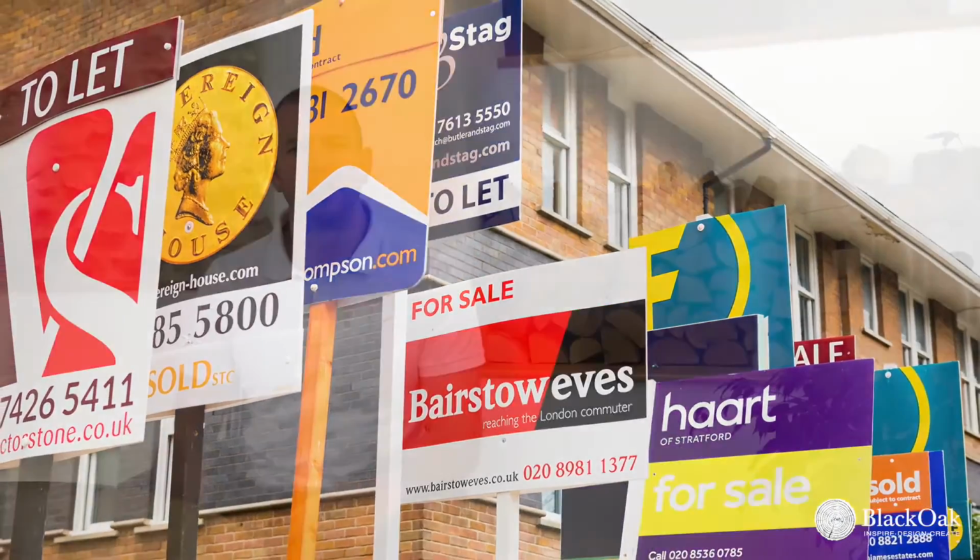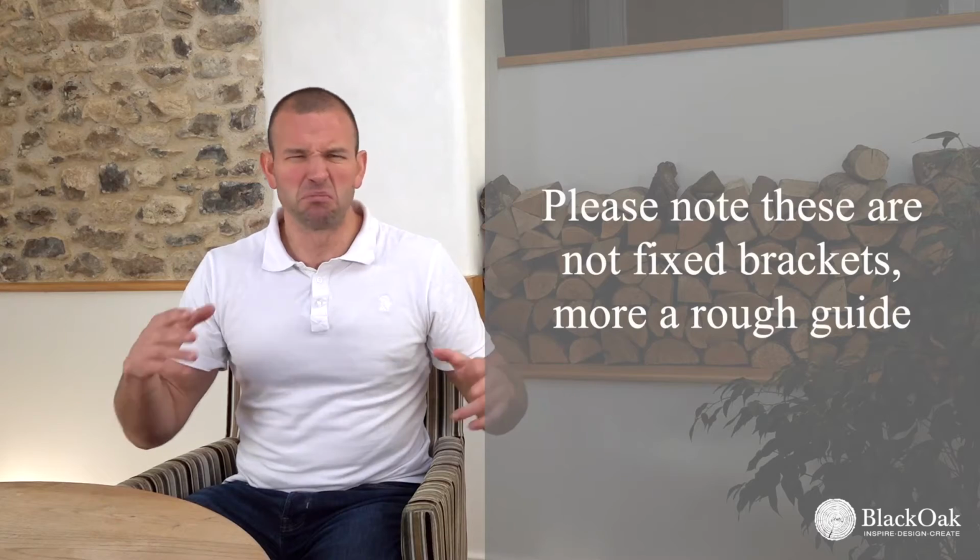The thing that many don't realise is that often estate agents have price brackets and styles of property they specialise in. You'll find ones focused at the lower end of the market, say up to 300,000, others who work more in the mid-range, say 300,000 to 1 million, and then ones who focus on higher price brackets, so maybe 1 million plus. A quick look on the internet or in their shop window can ascertain where they sit. But please note, these are not fixed price brackets, more of a rough guide I've come up with.